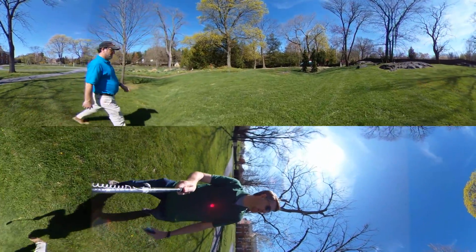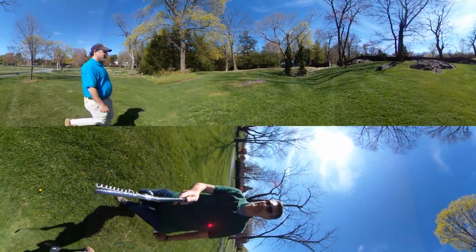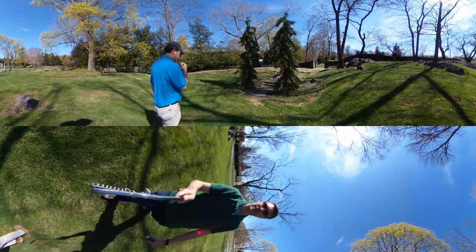Such a beautiful day. This is one of my favorite sections of the gardens. Yeah, this is a very different feel than the other ones. We're going to sort of work our way down.